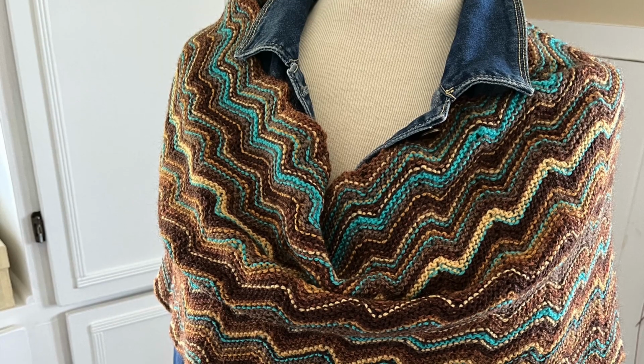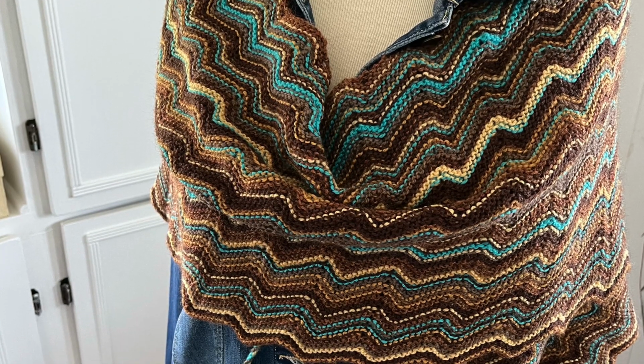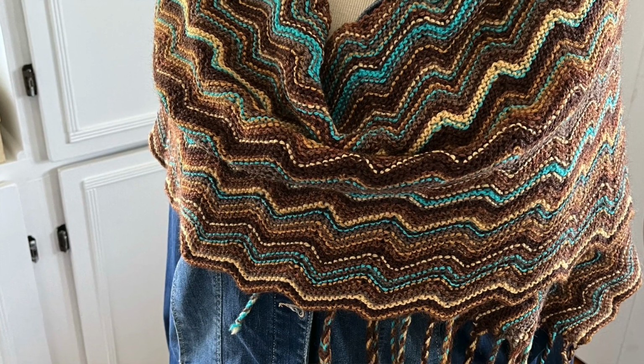So I'm going to take it off the mannequin, but I wanted you to see, and I'm also inserting some photos of some great ways you can wear it. Of course, you could just wrap it around your neck. You could put a beautiful stick pin in it. I love it with this beautiful leather belt, but I'm going to take the belt off, and I'm going to just give you a closer look at this chevron design. So here we go.